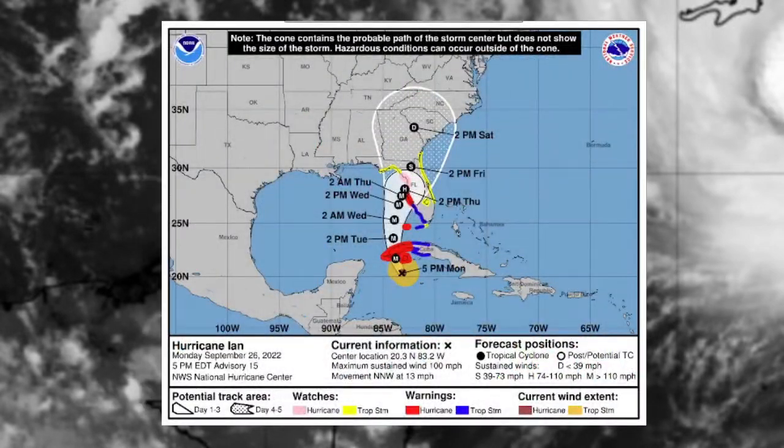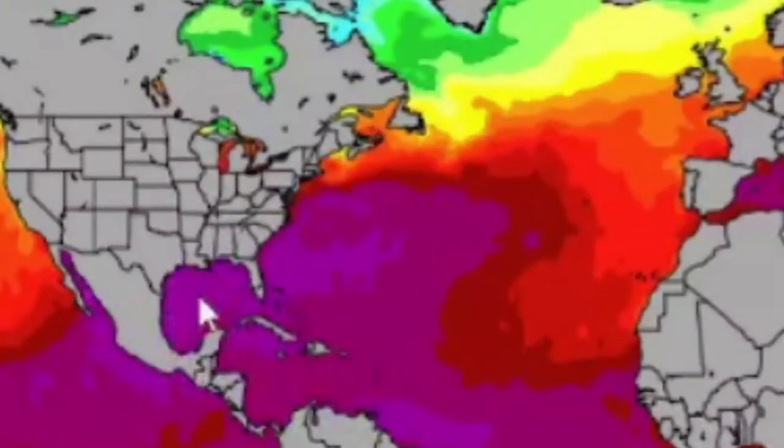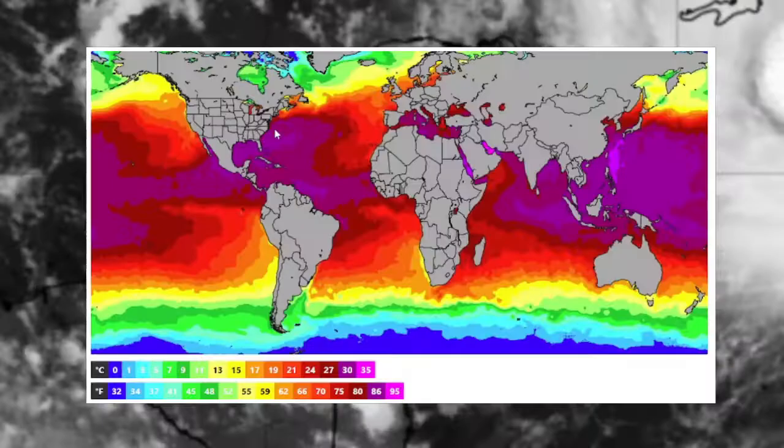Not only this, but atmospheric and oceanic conditions remain very favorable for additional intensification during the next 24 hours or so, as Ian moves over the very warm waters of the Gulf. You can see in this sea temperature map that the Gulf, where it's going to be crossing, as well as the northwestern Caribbean, is all in this purple shaded area, which equates to 30 to 35 degrees Celsius, or 86 to 90 degrees Fahrenheit.